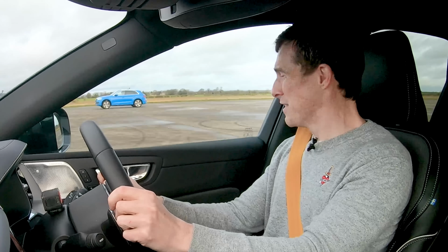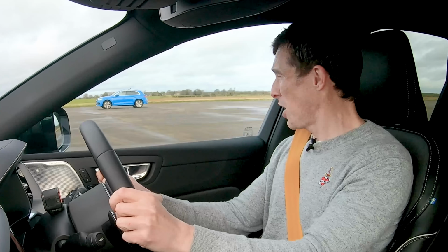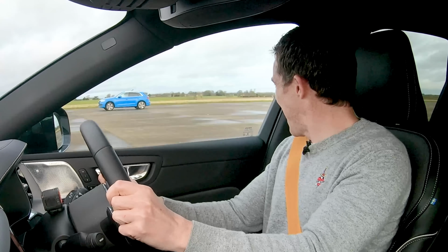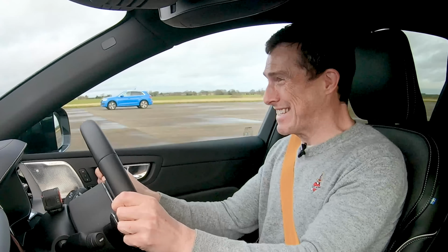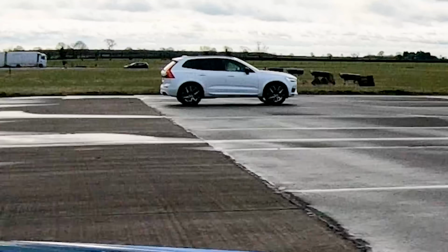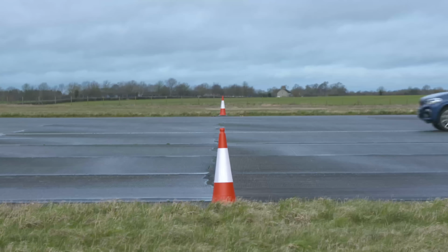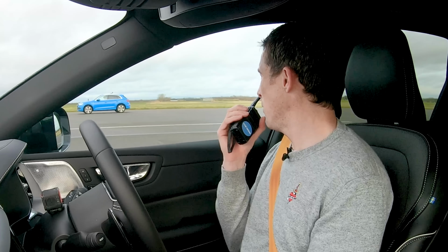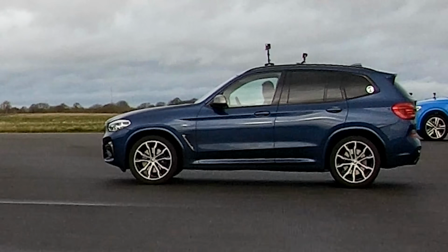That BMW's off first. It's close though. This is close. Come on, can I beat the Audi? The Audi's gaining on me. Please beat the Audi. Can I hold the Audi off? Oh, that was interesting. So the car without any kind of hybrid assistance wins the day.